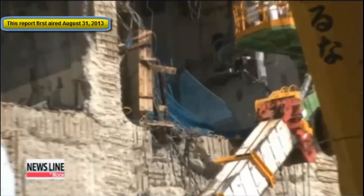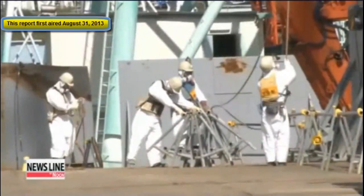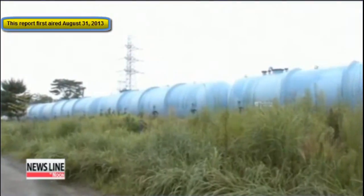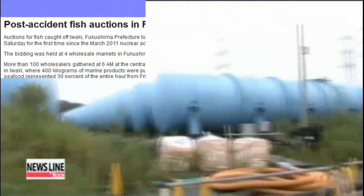The former ambassador also warned that Japan may lose its rights in its exclusive economic zone if it fails to block the leakage into the 200 nautical mile zone.